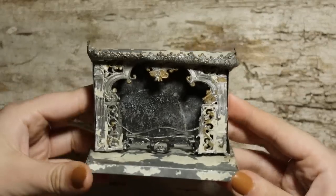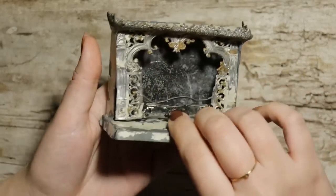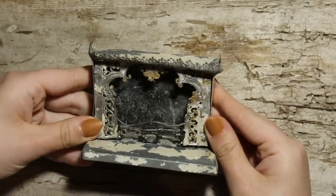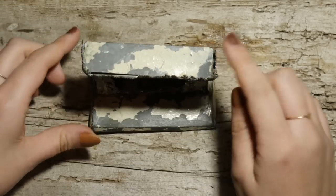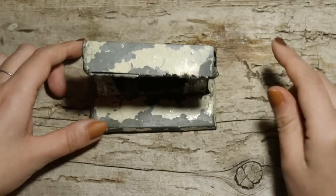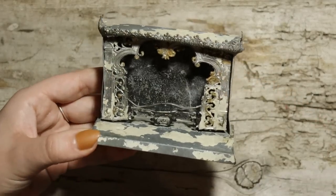Things that mean you have to completely rearrange your doll's house, because I'm annoying like that. So the first thing is this, is it filigree? Yeah. Antique fireplace. How old do you think this is? Turn of the century, maybe a bit earlier. It's slightly wonky, but that is probably why I got it at a cheaper price than these normally go for. Yeah, they go for quite a lot of money.